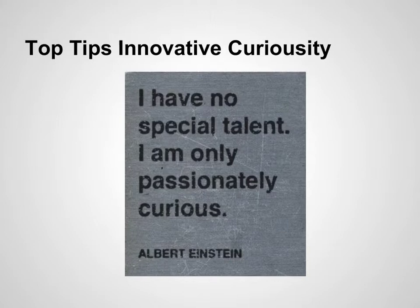I think one of the things we were really keen on in the course was to inspire students to be innovatively curious, or use curiosity to be innovative. And I think, looking at some of the work that they did, they were incredibly innovative in that environment. They were prepared to take risks.